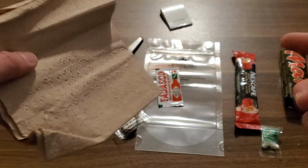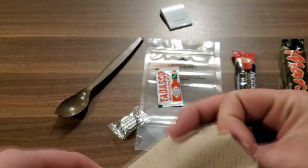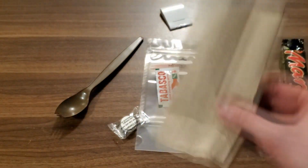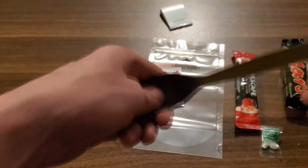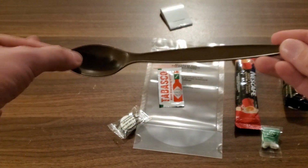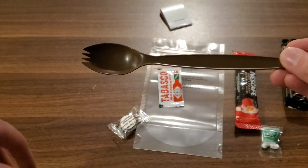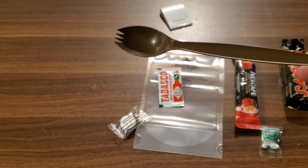It comes with a napkin, which you could use for toilet paper. Highly in demand nowadays. Sell stuff on eBay for like $5,000. Basically gold. Oh yeah, I'm excited for this. Gonna have to put this in the bathroom because tough times. Yeah, tough times. Okay, and then it's the Canadian spoon upgraded to the Canadian spork. I don't like sporks, but I guess we're off to the mains.